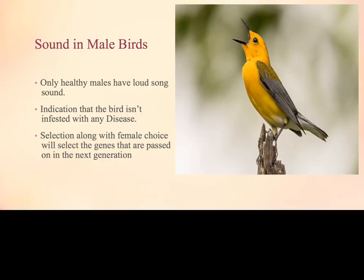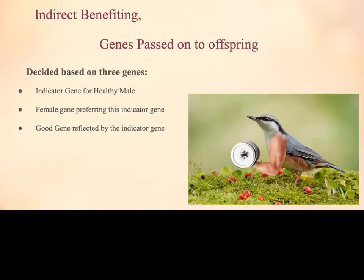Females tend to choose male mates that have a loud song. This is an indication that the bird isn't infested with any disease, and based on that, they will be assured that their offspring will have good, healthy genes. Females can also indirectly benefit from choosing a particular male, and this is based on three genes: an indicator gene for a healthy male, a female gene preferring this indicator healthy male gene, and a good gene reflected by this, and this is mostly found in the offspring.